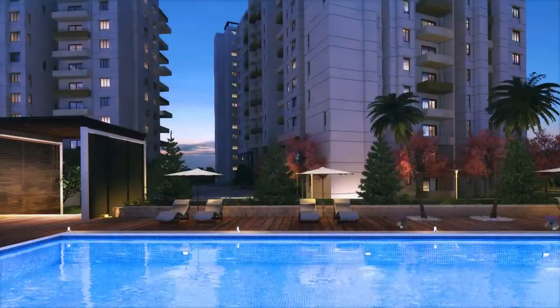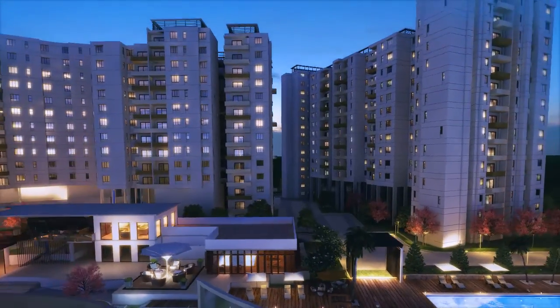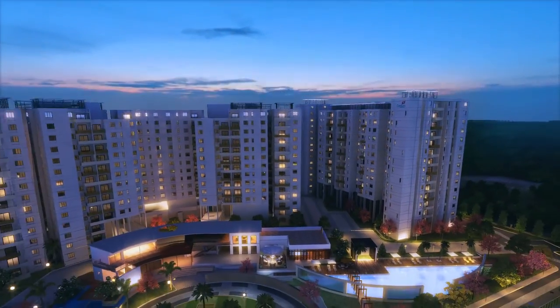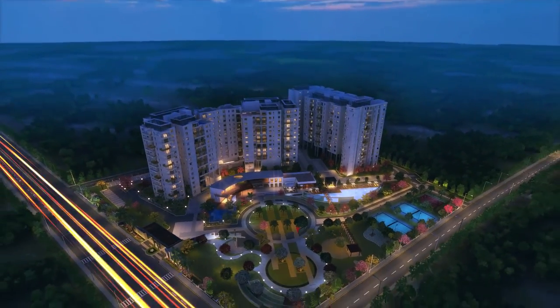So, if you would like to enjoy the conveniences of modern life without leaving the lap of nature, there's only one destination, Century Breeze, your gateway to nature.